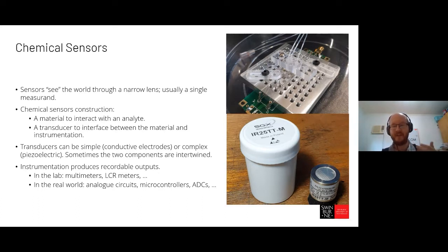What we then put that on top of is some form of transducer. And the transducer is just there to give you a way of connecting to that material and analyzing whatever characteristic you're particularly interested in. That can be quite simple. So in the case of a lot of materials that change their conductivity, that can just be some electrodes on a substrate. But it could also be a MEMS device. It could also be a piezoelectric substrate. It could be any number of things that give you various advantages and disadvantages in accessing various physical or electrical properties of the material you're trying to study.